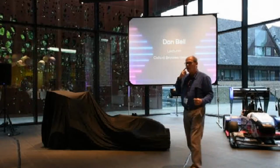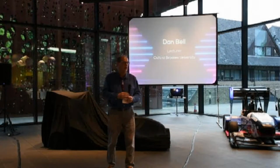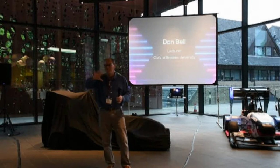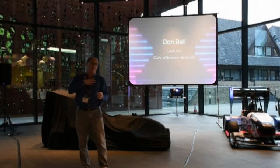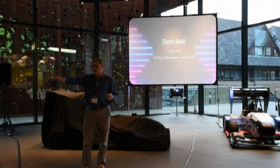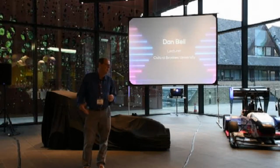Oxford Brookes is just the most amazing place for people to get into racing and motorsport, designing basically the finest cars in the world. It's just incredible. I said it has become known as the Hogwarts of motorsport. Well, it is. And you're here. So I can guarantee that all of you who are students doing Formula Student at the moment will go on to have the most amazing careers in motorsport.